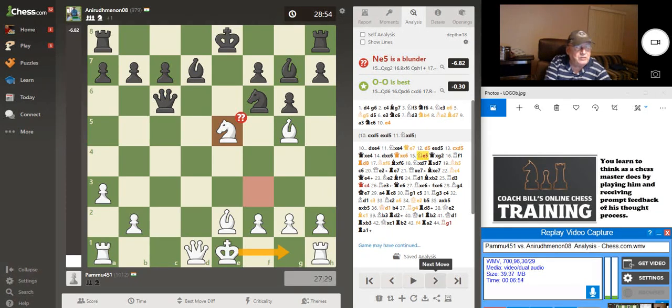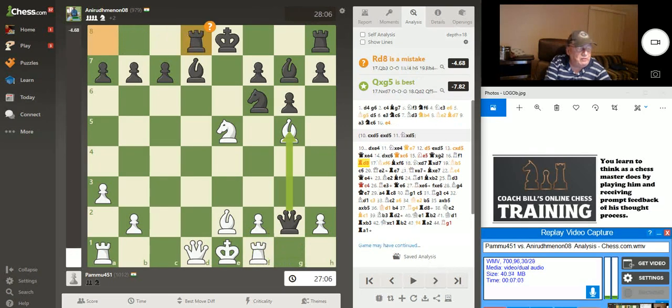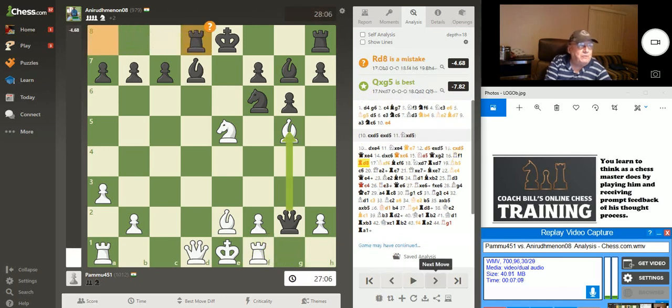Both kings are in the center and they're exposed. Now this is attacked and this is attacked. So something's giving. Now you missed winning the bishop. And why did you miss winning the bishop? Well, 28-18. You spent 12 seconds on the move. That's just not going to cut it. You can't spend this short a time and expect to do well at chess.